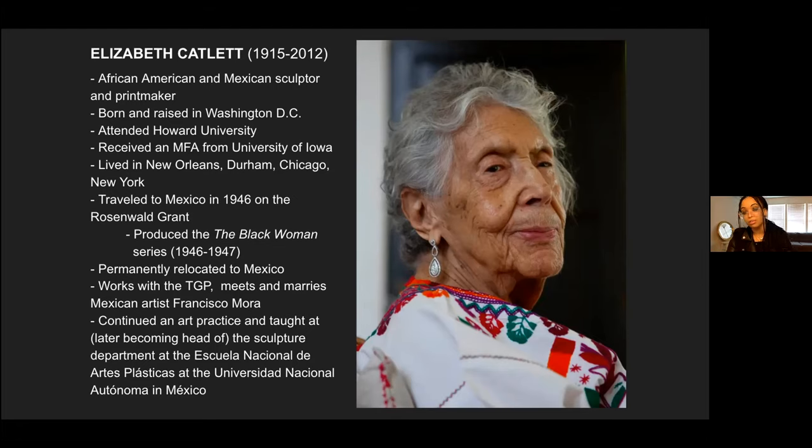She became a professor later on at the National University, where she taught until her retirement in 1975. But as you'll hopefully be able to see in the exhibition images, her last work in the show is from 2008, which meant that she was producing work well into her 90s. And she was able to show a full range of experiences that Black women specifically face in society. And I think a number of the images will resonate as much today as they did back in the 1940s, 50s, and 60s when she was producing them.